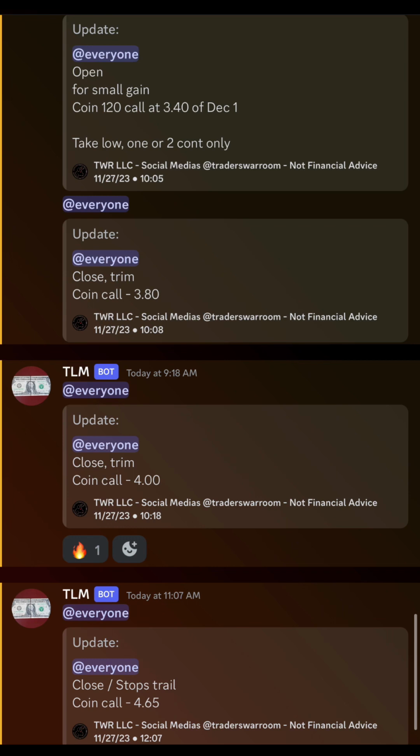TLM, or Mr. Consistency, as I like to call him, fantastic trade on COIN, 120 call, entered in at 340, rocked this thing all the way to 465, fire trade. I took this one myself, man, and this was absolutely killer.